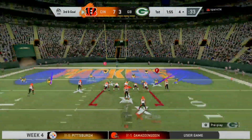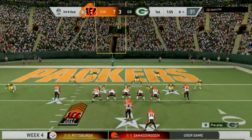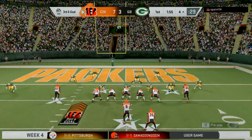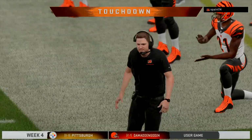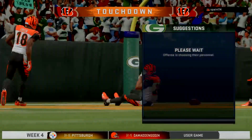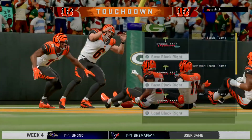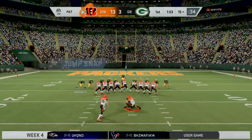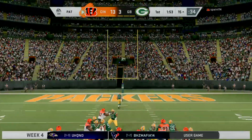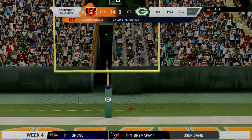Here's Mixon. And he's in. Touchdown, Bengals. Joe Mixon, his 4th touchdown on the year. And the Bengals widen their lead. They decided to run it in and got it done on 3rd and goal.